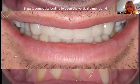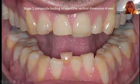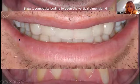Here is his final results. So we did composite bonding. Then what we did here is we did ortho. We brought this tooth forward, a little bit of interproximal reduction, brought this forward. He had an anterior open bite, by opening up the occlusal vertical dimension, 2 millimeters upper, 2 millimeters lower.